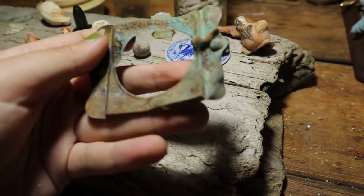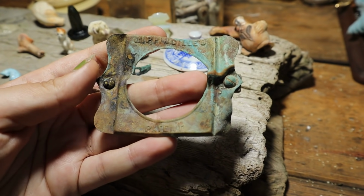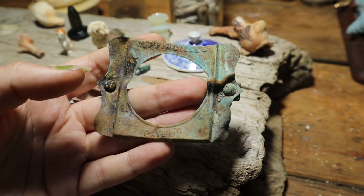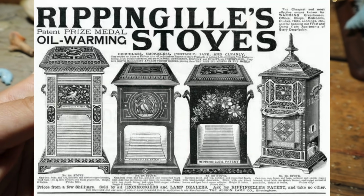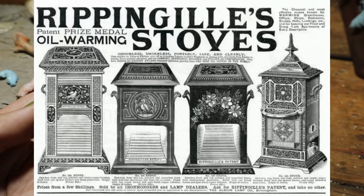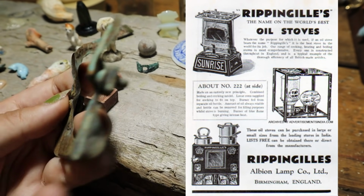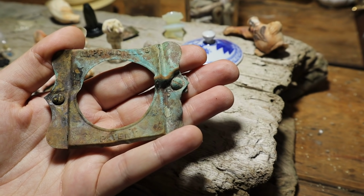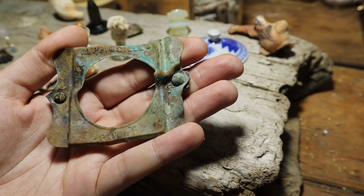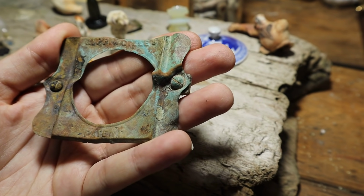This is Ripping Giles' patent, and Ripping Giles were a stove and oil lamp company. So I'll put some pictures up of what they looked like and the dates. Yeah, I imagine that way. I guess that probably came off a stove. It's a bit big for an oil lamp, or maybe a bit small for a stove.